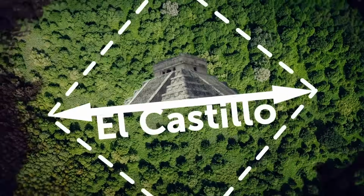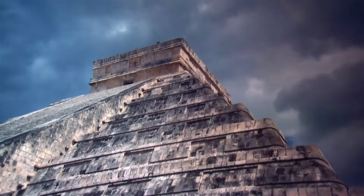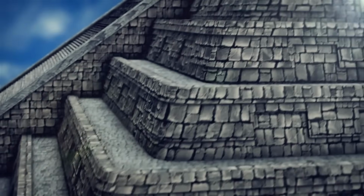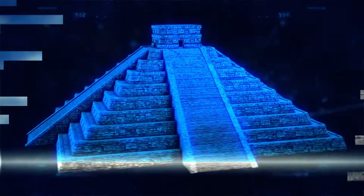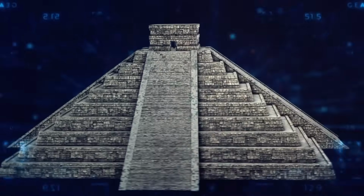The highlight is El Castillo, a tremendous step-like temple standing 80 feet above ground. Its most peculiar feature is that it has 91 steps up each of its 4 sides, including the upper platform, which makes for 365 steps, the same number of days as the solar year.